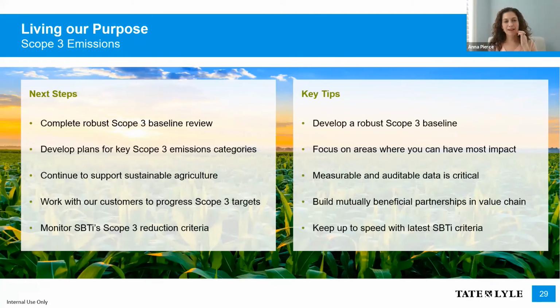So if we go to the next slide, a couple of things for us in terms of next steps. As discussed earlier, it's important to do the screening, but then it's important to really understand the categories and the sources of your Scope 3 emissions. So we're in the process now of building a really robust Scope 3 baseline. I will tell you that is not a 1 month exercise.